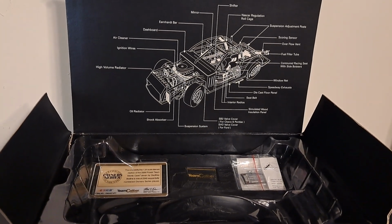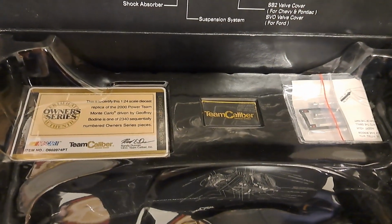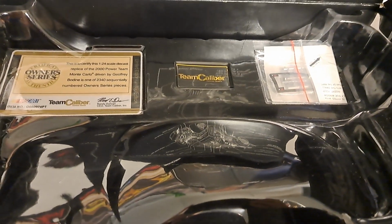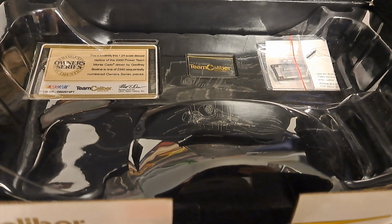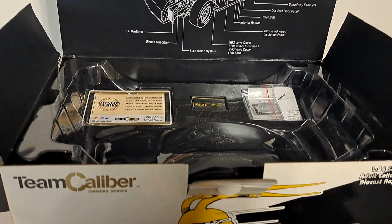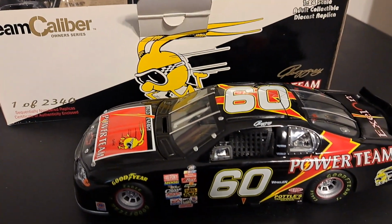And here's a cool look at the box. If you've seen one, you've kind of seen all of them. It's an owner series car. It has a certificate of authenticity in there. There are spare parts for the driver's side window, as well as the bolts that hold the hood down. They commonly do fall off these cars. And I've got about 10 more, maybe probably 20 more of these owner edition cars, so you'll be seeing them all shortly.